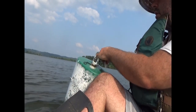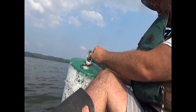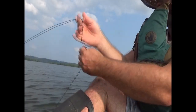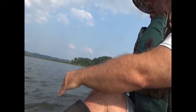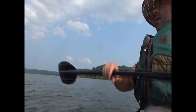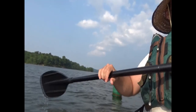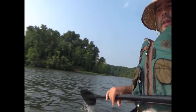Easy to do. It gets nice and tight. Bring in some slack, just so the line isn't sticking out. Best thing is just for people not to notice them. And if you have a line sticking out from the side, people are going to notice it. Easy peasy.